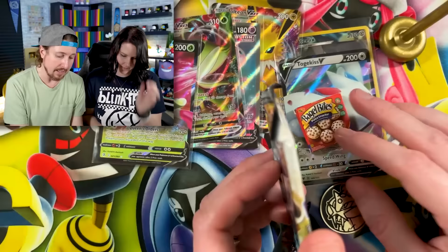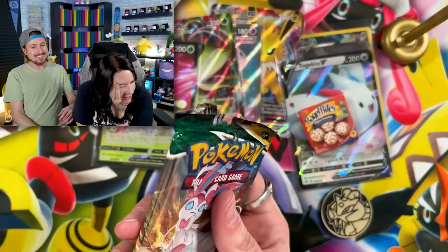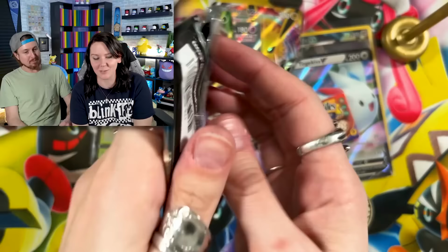Okay. I mean, I got a Togekiss. I got a Steelix. Do you want me to go first? Or you want to go first? Togekiss? I thought you said Togekiss. All right, I guess you're going to go. Sorry, you already opened it up. I'm sorry. I was so used to us doing it at the same time. Nope. You gotta go now.